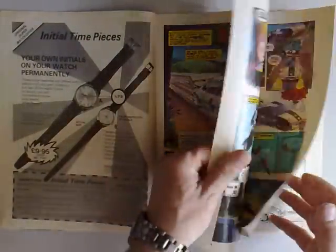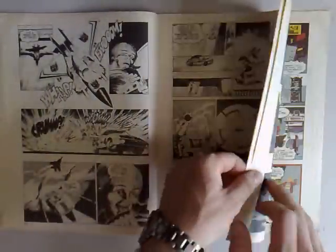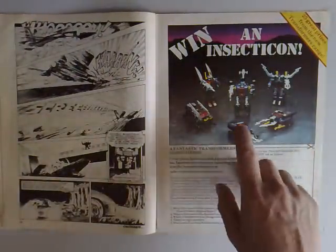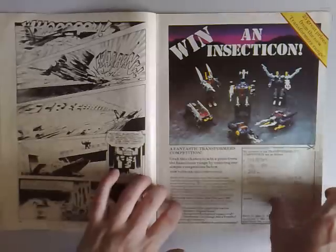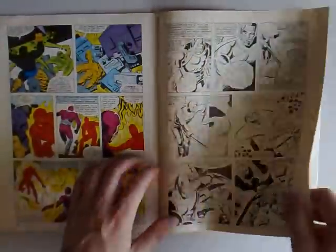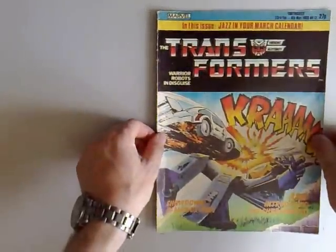So we're going to try and find this competition with the Insecticons. Here's somewhere, I've probably gone past it now. I usually do that. Oh no, here we go. Here is the Win an Insecticon, and if you look at the pictures of these Insecticons, they've all got the red pre-production translucent panels in the front there, instead of the usual yellow. And then that was it for issue number 11. Now we get issue number 12.